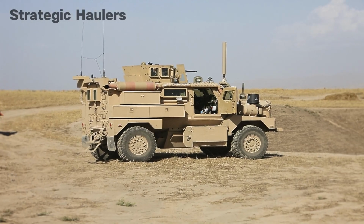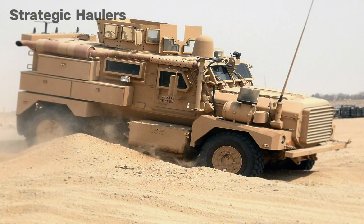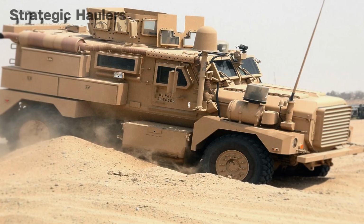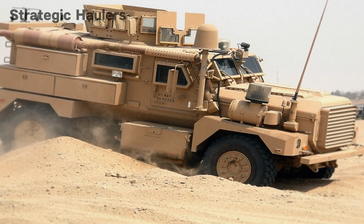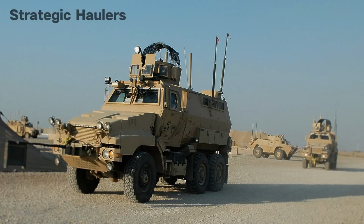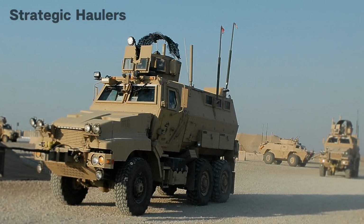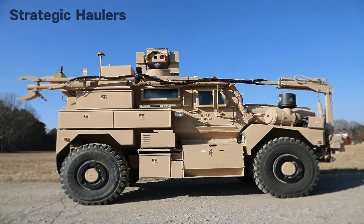The answer to this crisis was not merely thicker steel, but a radical rethinking of vehicular geometry. It required a machine that ignored the traditional automotive virtues of aerodynamics and ride comfort in favor of pure blast deflection. Enter the Cougar mine-resistant ambush-protected vehicle.